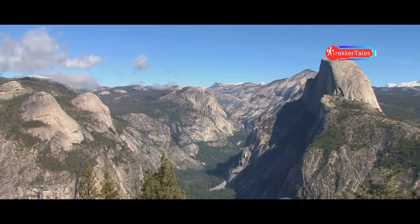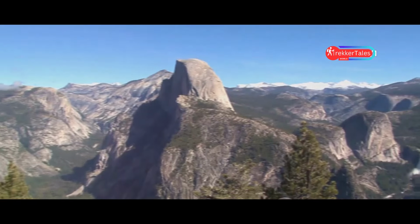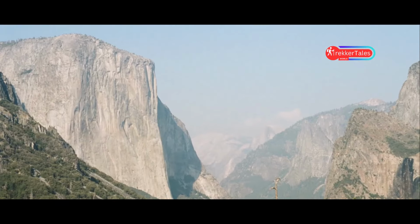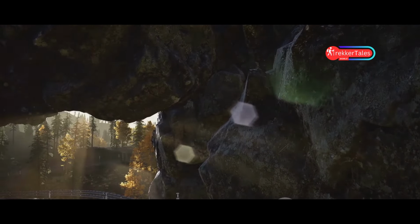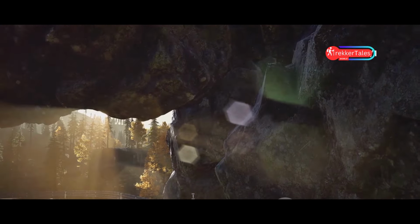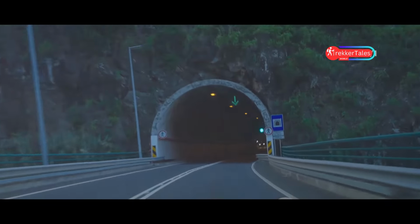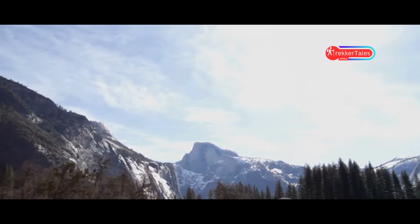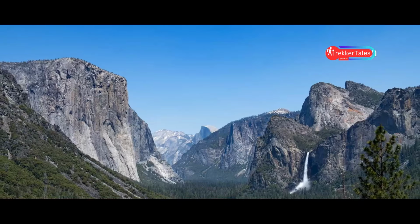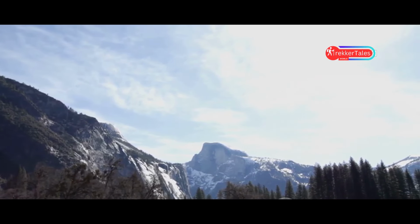Hold your breath as we embark on a journey through the Wawona Tunnel, a man-made marvel that serves as a gateway to Yosemite Valley. Carved through solid granite, this 4,233-foot tunnel offers a unique perspective on the park. As you enter the tunnel from the west, the air grows cooler and the light dims, creating a sense of anticipation. Then, as you emerge from the darkness, a breathtaking panorama unfolds before your eyes.